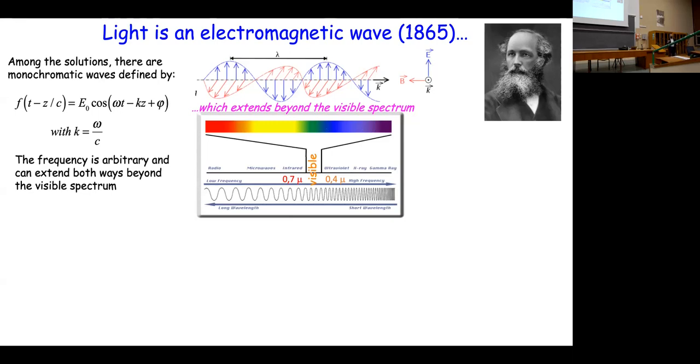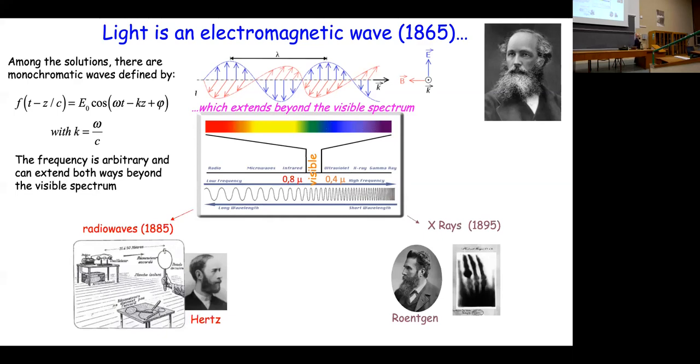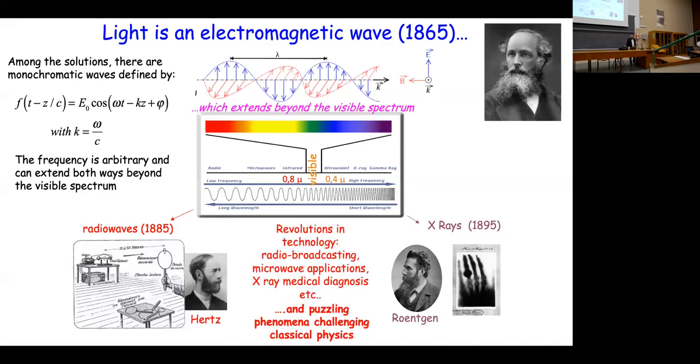And the power of the theory is that it predicts new phenomena. Maxwell's equations predicted the existence of radio waves and X-rays, and these were discovered about 10 or 20 years later. Of course, you know Hertz discovered radio waves at one end of the spectrum, and Röntgen discovered X-rays. And I don't have to insist on the applications, the revolution in technology brought by the discovery of these waves for communication, for medical diagnosis, and so on. But, and this is also part of the wealth contained in the theory, it opened new questions, new mysteries, which will lead to the revolution of the 20th century.